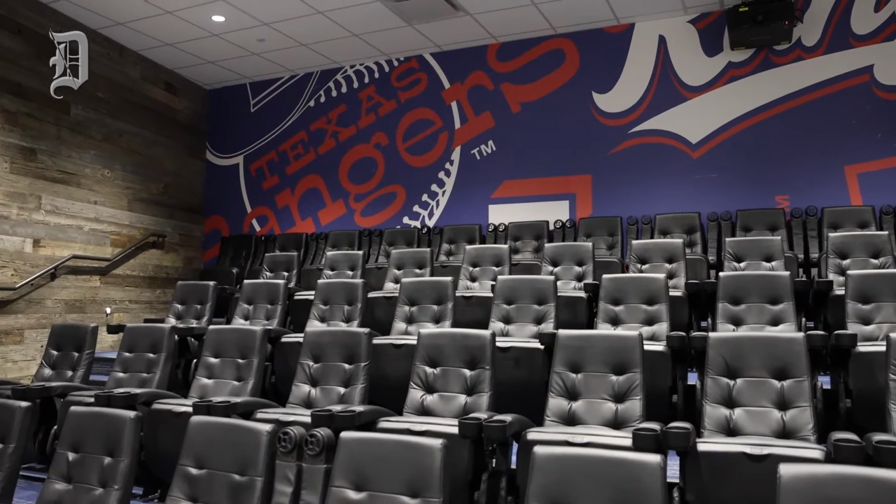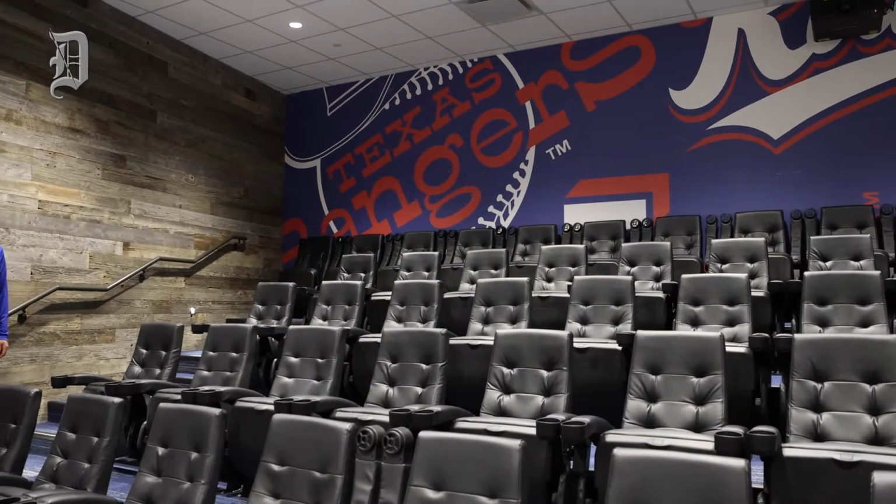And it's basically a space with 64 seats where we can get all the players, all the staff, a lot of the front office in here if we ever have to have big, impactful meetings. So this is a space that had a lot of thought. Honestly, we never had anything like this in our old stadium. I've never seen anything like this in any of the Major League Baseball stadiums I've been at.